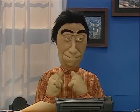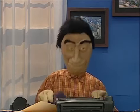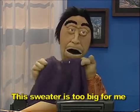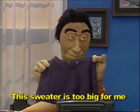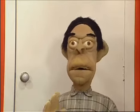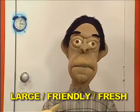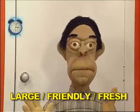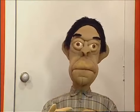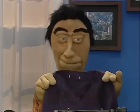Wow, I really need a sweater. But this sweater is too big for me. The adjective is big. What is a synonym for big? Large? Friendly? Fresh? The answer is large. This sweater is too large for me.